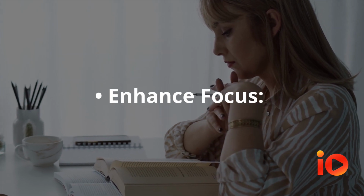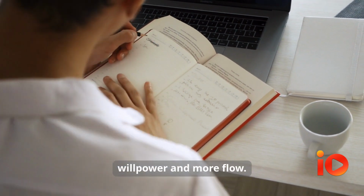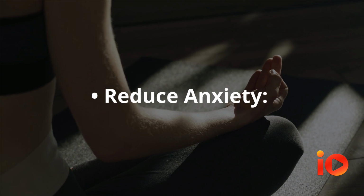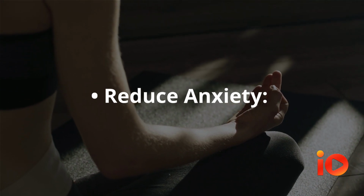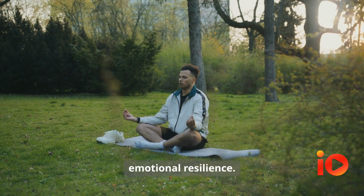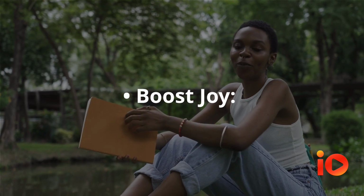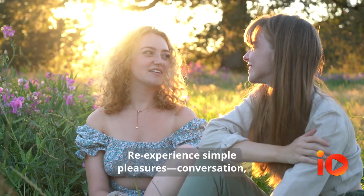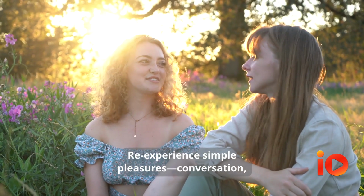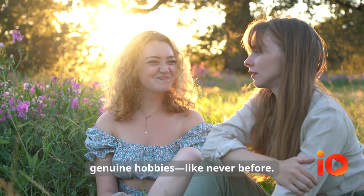Enhance focus. Tasks require less willpower and more flow. Reduce anxiety. Lower cortisol and improve emotional resilience. Boost joy. Re-experience simple pleasures, conversation, nature, genuine hobbies, like never before.